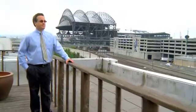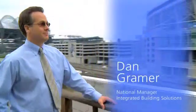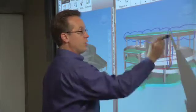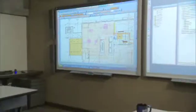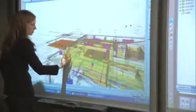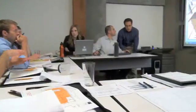BIM, Building Information Modeling, is building 3D models to help facilitate whether it be estimating, constructability, actual construction at the job site, or facilities management models for an owner. A big part of building information modeling is the collaboration that occurs within the team. This collaboration is allowed to occur because of smart technologies and because of the software.